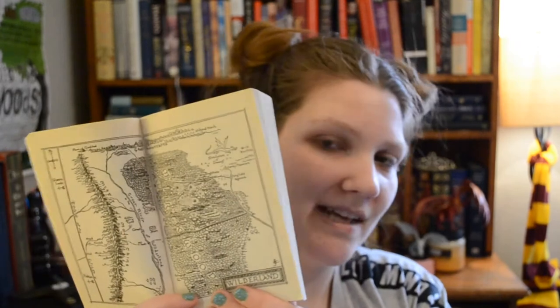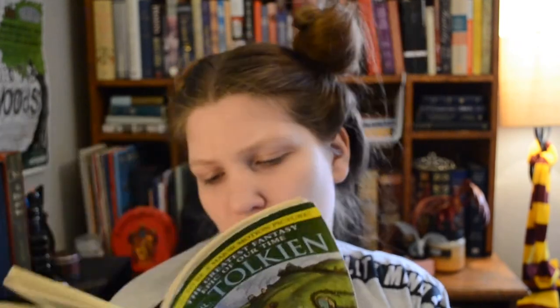It's the Desolation of Smaug. Smaug. How do you say that? Smaug. No. Okay, so that's the first one. And then the second map is of the Wilderland. Or is it Wilderland or Wilderland? I don't know. But either way, there are 2 maps. JRR Tolkien for the win, folks.